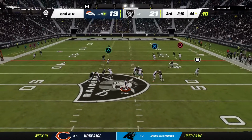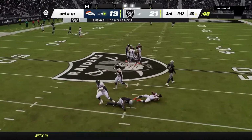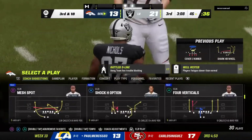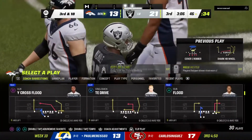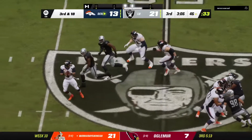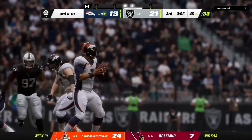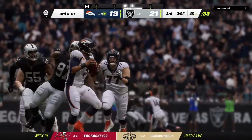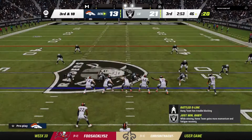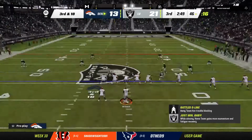From the 44, Wilson. And the Raiders have got him. Multiple defenders getting home there for a loss of 11. And this dominant defensive performance continued on that play. This poor quarterback has not received the protection he needs and has had to pick himself up off the turf far too often. It's 3rd and long now for Wilson and the Broncos after that sack.